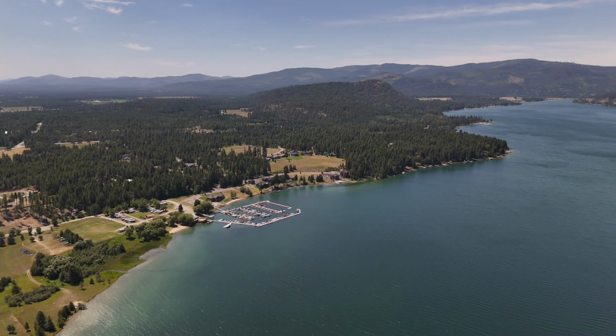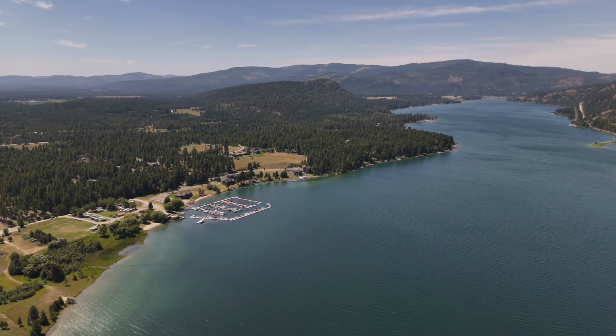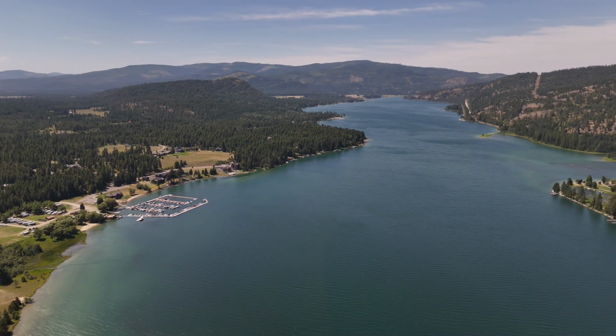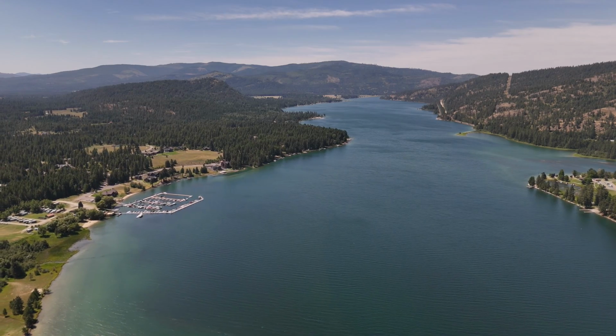But as far as it being in a resort town, having the lake, having the ski mountain, Schweitzer in your backyard, we're still affordable. And I know I'm probably going to get a lot of flack for using that word affordable, but when you look at what the lifestyle presents here, the cost is not as bad as some other towns. Look at Tahoe for comparison.